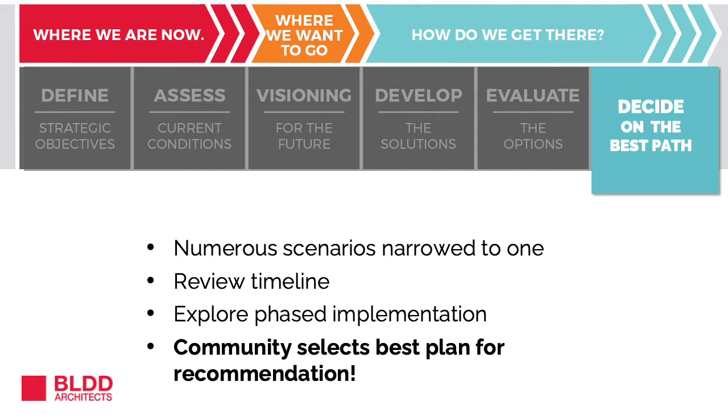Ultimately, this process will allow the groups to narrow the scenarios to a single solution, review the implementation timeline and how it may need phased to align with the district's access to funding, ultimately resulting in a recommendation to the Board of Education of the community's best plan. Now with that, I'd like to pass it over to Dr. Scott Cuffle, who's going to review some of the great work we've done to help get us to this point.